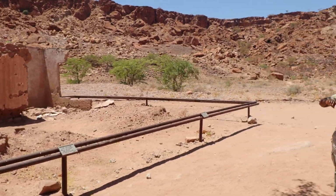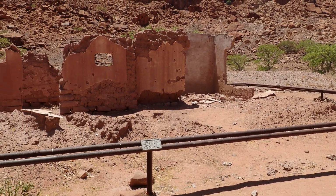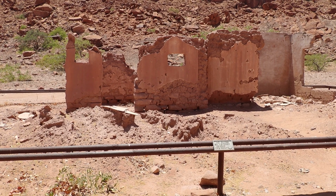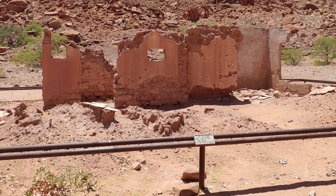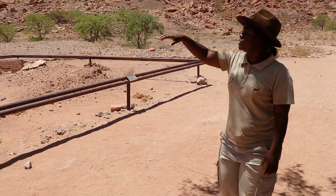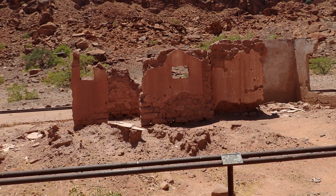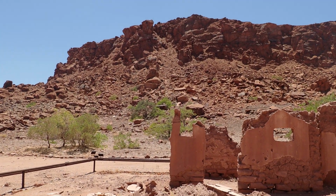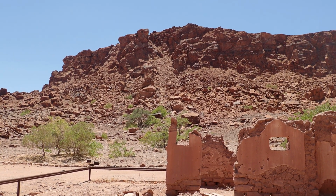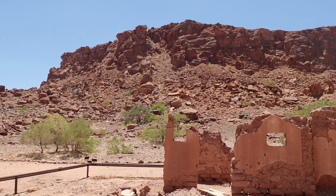Okay, so looking here in front of us, this was the old farmhouse from the farmer who was farming here in the 40s. The farmer's name was David Levine. He was the one who called the place Twyfelfontein. He stayed here with his wife and children, and they were farming with the sheep in the area. If you look from here to the mountain side, wherever you see the green trees and the roof, that is where we have the original spring Twyfelfontein. Now the spring has only a small amount of water, used only by the baboons and the birds. Now we are getting our drinking water from the lodge Twyfelfontein, because the lodge has its own boreholes.